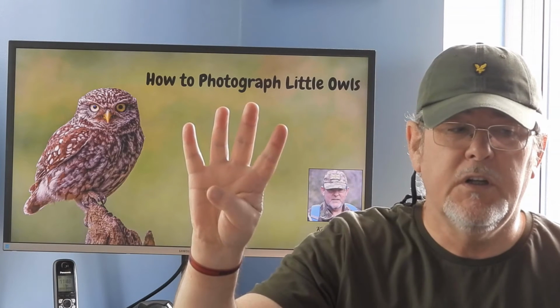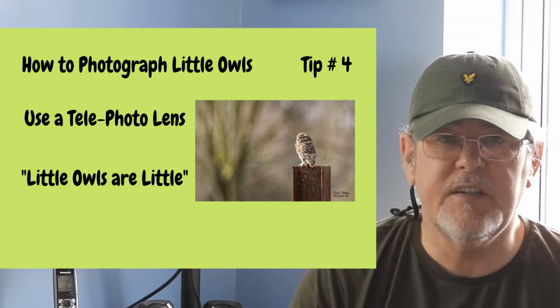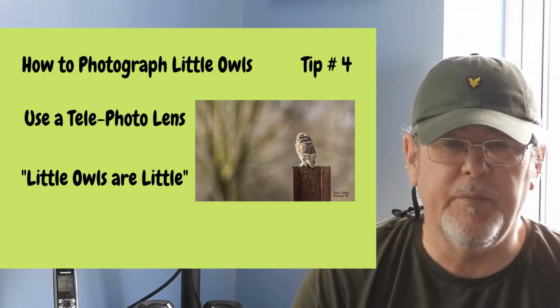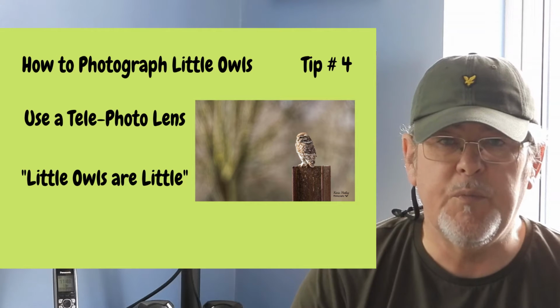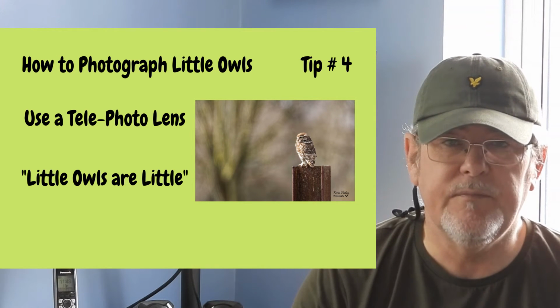Tip number 4. Use a telephoto lens. As the name suggests, little owls are little. I use a 200 to 500mm Nikon telephoto lens. That gives me more options for composition. So, tip number 4, use a telephoto lens.